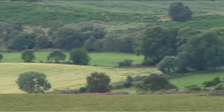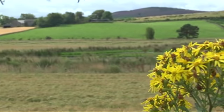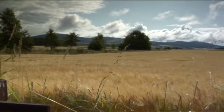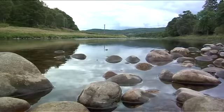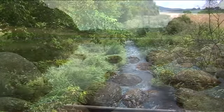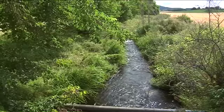First stop is the Macaulay Institute in Aberdeenshire. Their research looks into the sustainable use of land and its natural resources for the benefit of everyone. For Macaulay, the Scottish Highlands is one big laboratory. One example is here at Tarland Burn by the River Dee.